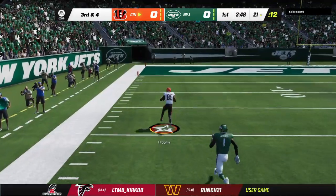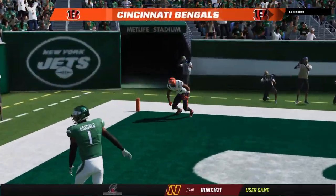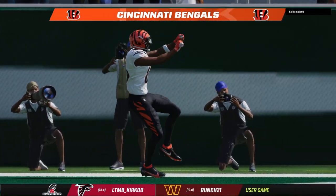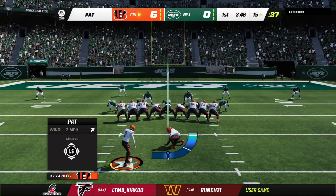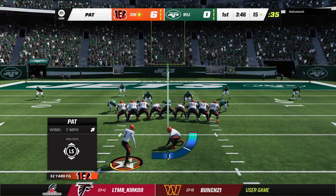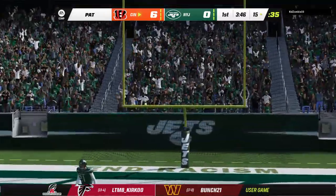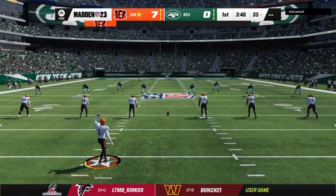And got his man complete. And all the way in for a Cincinnati score. T. Higgins, 79 yards. And the Bengals are on the board first here in this AFC Championship game. Extra point by McPherson, up and good. And that makes the score 7-0.